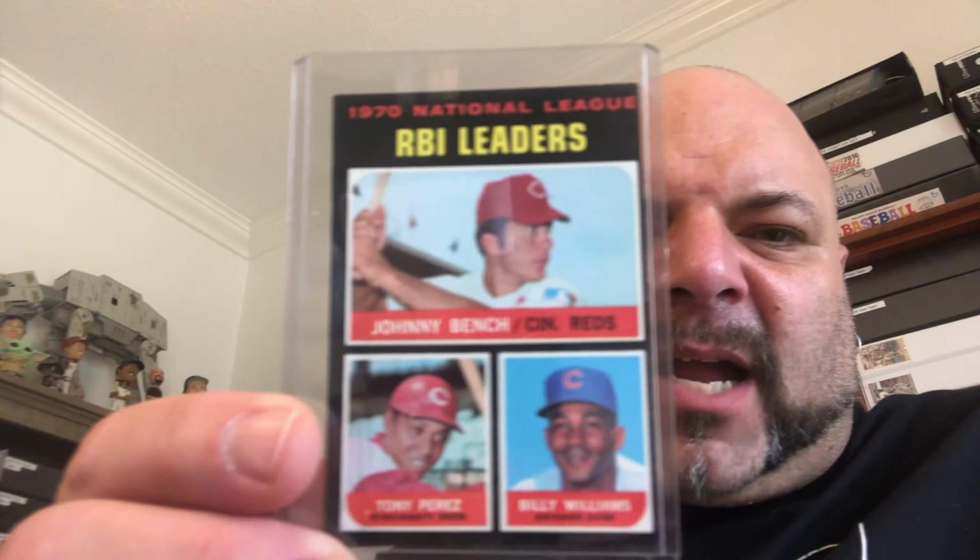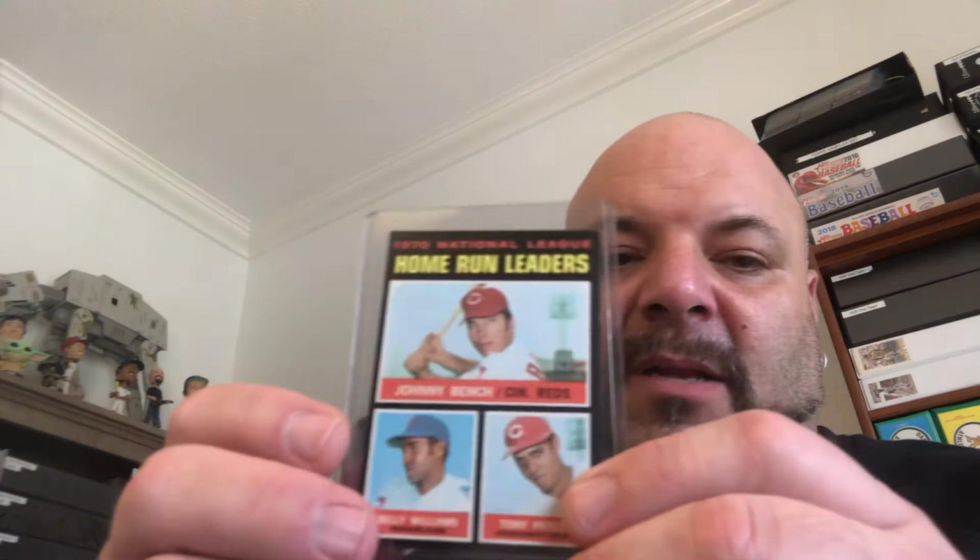And then the last four cards are the big cards of the day. I picked up two 1971 Topps needs for my set. I picked up card number 64, the National League RBI leaders with Johnny Bench, Tony Perez, and Billy Williams. And I also picked up the National League home run leaders with the same three players, Johnny Bench, Tony Perez, and Billy Williams. So those are very cool. They go right into the set that I'm building.